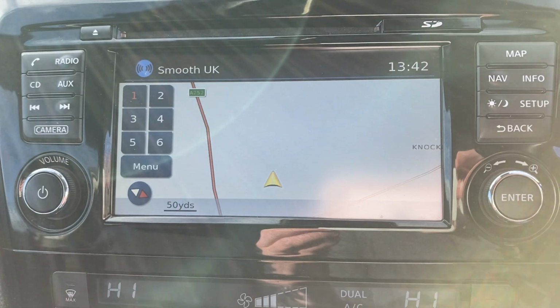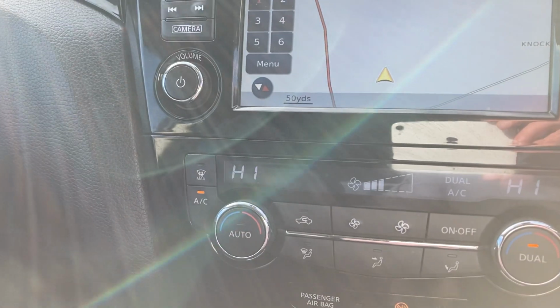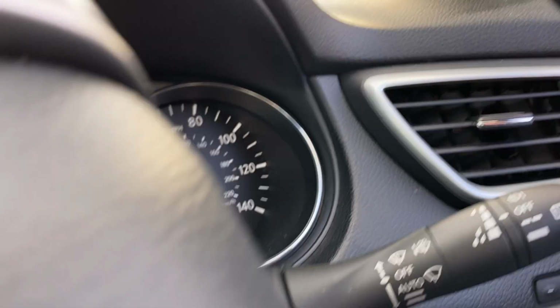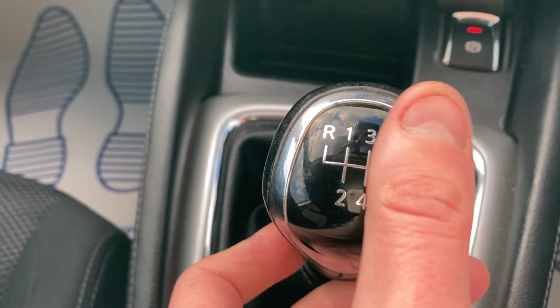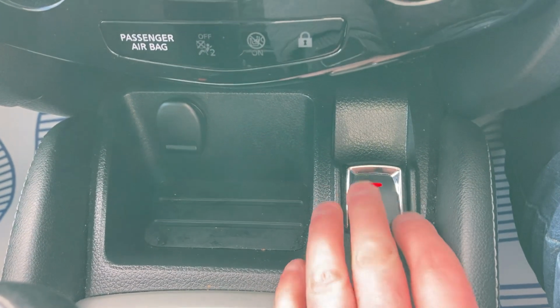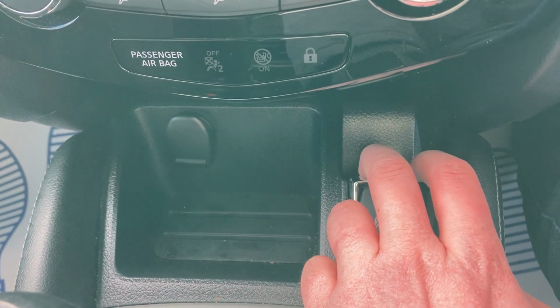Lovely size sat nav screen, and on here as well, you can control your Bluetooth. You've got climate control, air conditioning. It's got cruise control, multifunctional steering wheel, automatic lights, and auto wipers as well. To put it in reverse, lift up, across and forward, and there you've got your rear parking camera and your side view mirrors as well. It's electric handbrake, so you put your foot on the brake and it goes off, you just put it up to go up.